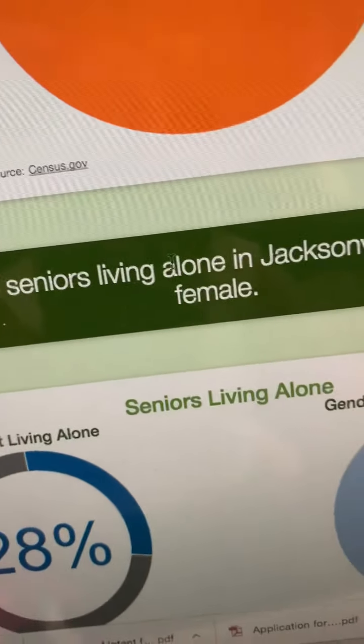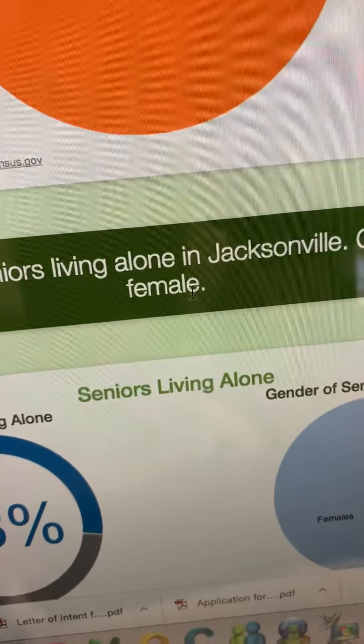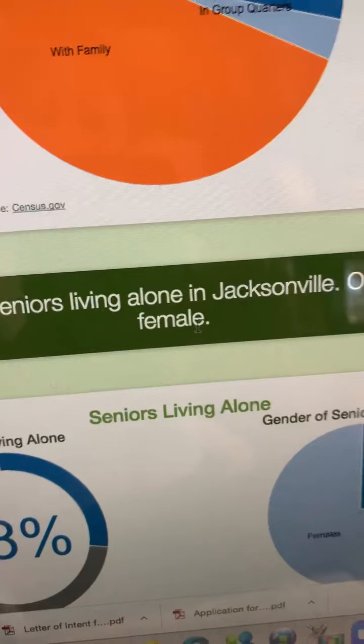25,000 seniors living alone in Jacksonville. 71% are female. Yes. So this is what I talk about when I said helping you develop. Market research is really challenging for most people.